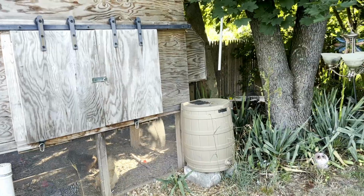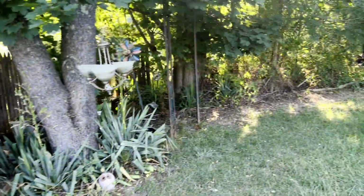Right behind the chicken coop is an area that I had discovered over the last couple of years. I really wanted to utilize it as a space for peace, relaxation, prayer. So I'll show you guys what it looks like now that everything is fully green. Okay, so we're back behind the chicken coop.